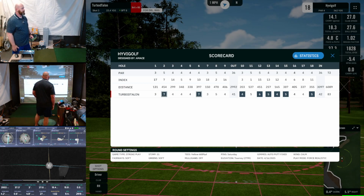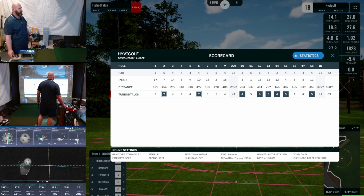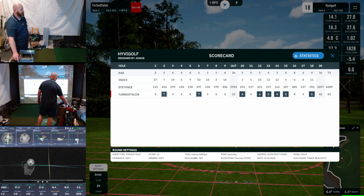All right, guys, a lot of pars, a lot of bogeys. Got a couple of double bogeys there. There's your scorecard, 83 on a par 72. Not bad, but for auto putt, let's see if we can do better and be more conscious of those penalties and crap. Let me load up round 2.